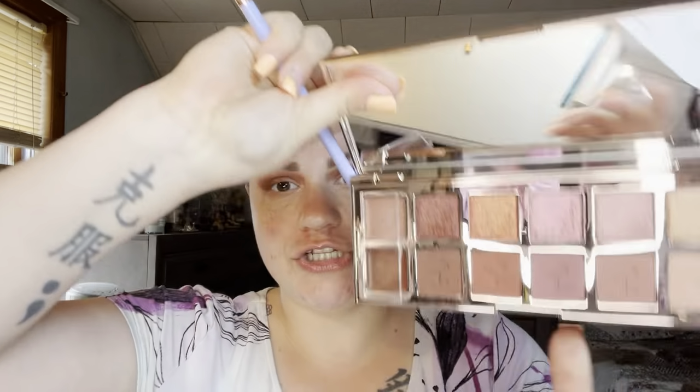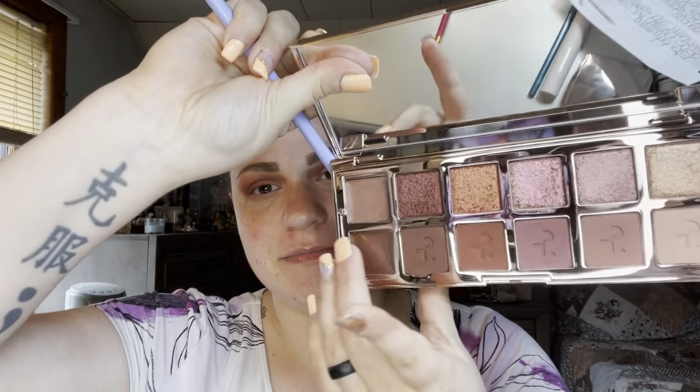They are layering on each other very, very nicely. I have to say, so far, they're very, very easy to work with. With a much smaller brush, I'm going to take the darkest matte shade on the inside and the outside. I want to do a little bit of a halo eye today. That'll be more exciting. I haven't done one in a while.